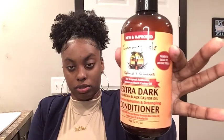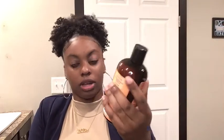All right. Now here is the extra dark conditioner. It also comes in a 12 fluid ounce bottle. And basically it says the same thing. The only difference I see is that the conditioner is infused with 100% natural Jamaican black castor oil, sesame seed oil, and rose hip oil. So it has different things in it from the shampoo. Okay.